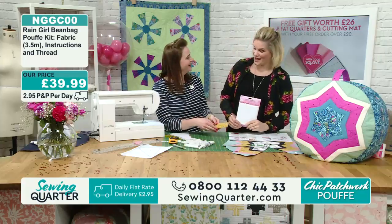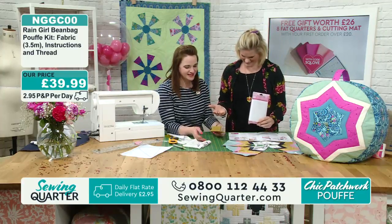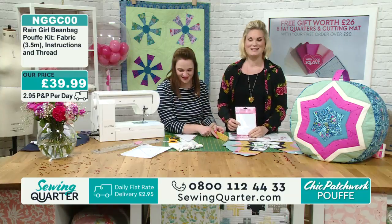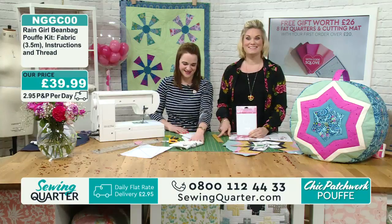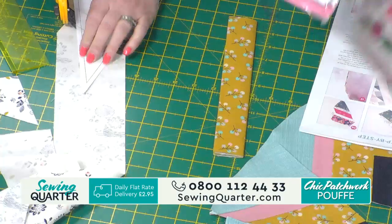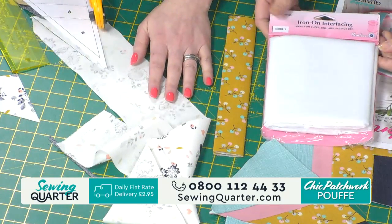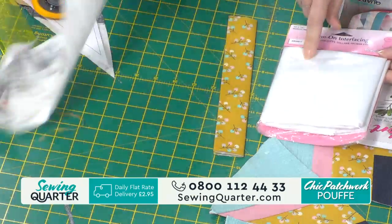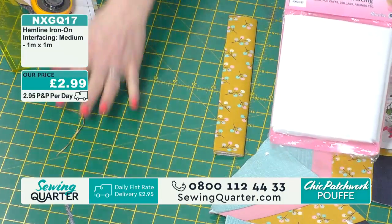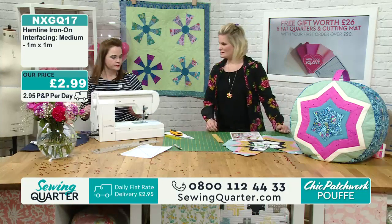Look, here it is. There we are. I've made two of them. Perfect. One for the sample, one for the demo. Amazing. Brilliant. Then you will need your fusible iron-on interfacing for the handle. There we go. We'll come to that in just one moment. There you go. Iron-on interfacing for the handle. We didn't put this in the kit because you might already have some of this at home. And to be honest, you only need a little bit. But if you need it, it's just $2.99. Get some for your stash. Pop it in your basket.